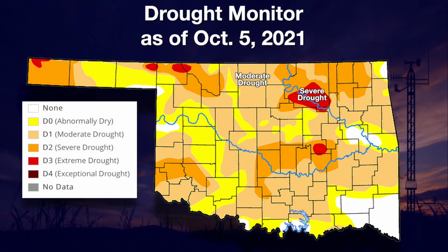Well, we did have some improvements where that rain fell, and we'll see that in just a minute on the rainfall map for the last 30 days. But we still have more than half the state covered in at least moderate drought. And we've actually had some areas that got a little bit worse.